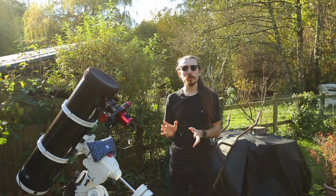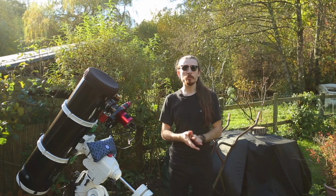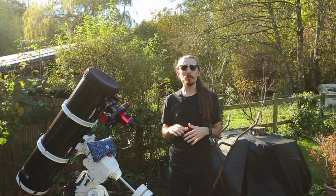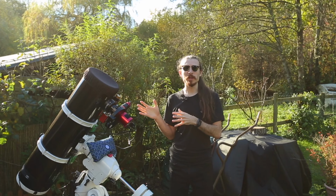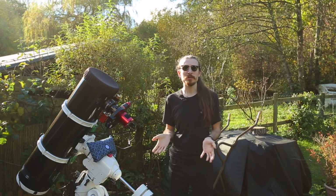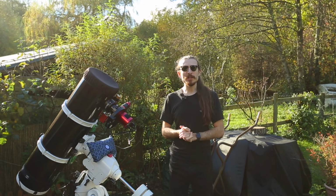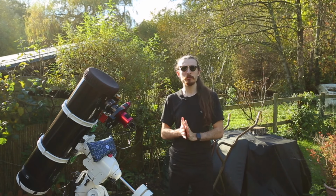I'm photographing both hydrogen alpha and RGB data, and we're currently in a waning lunar phase. When the moon is up, I'm capturing the hydrogen alpha, and when the moon is low or in a lower lunar phase, I'm going to be capturing the red, green, and blue data. Over the next few nights, I'll be capturing hours and hours, and I'll piece them together to produce one final image.